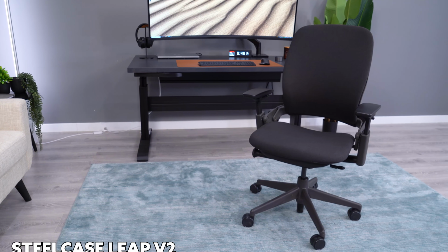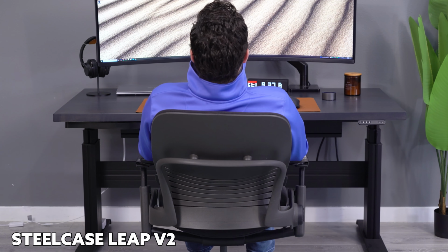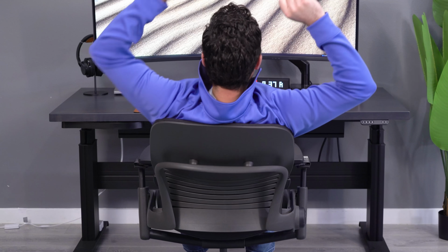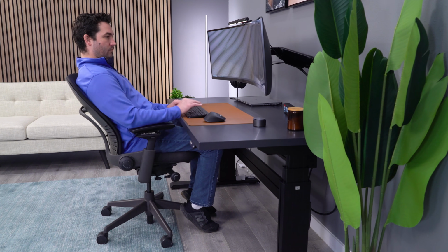For me, this is a no-brainer pick. It's the Steelcase Leap all day. I use the Leap everywhere. I use it in my home office, my regular office, the conference room. I'm sitting in it right now. I think this is the most well-built, well-designed chair on the planet. The one thing that it does lack is the headrest, but everything else on the chair is so much better than any other chair that I've used that I just don't care that it doesn't have a headrest.